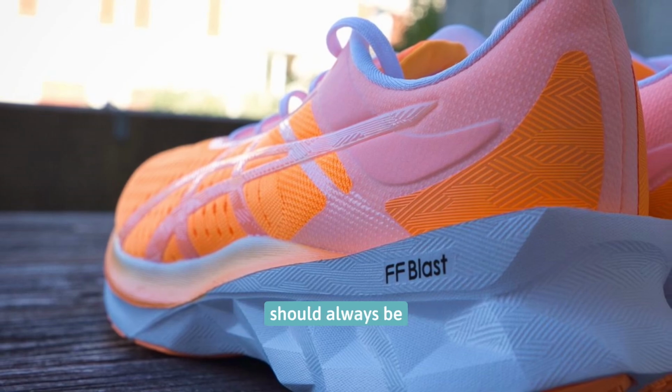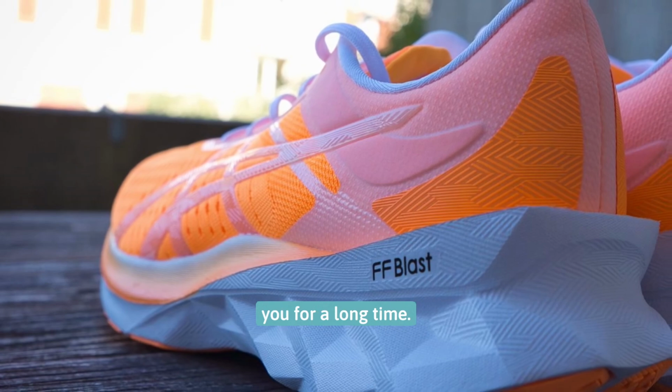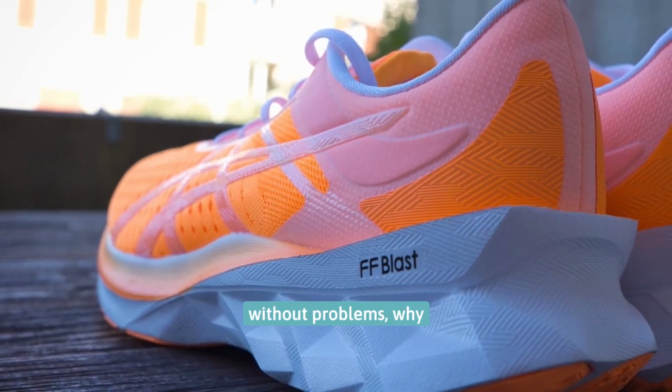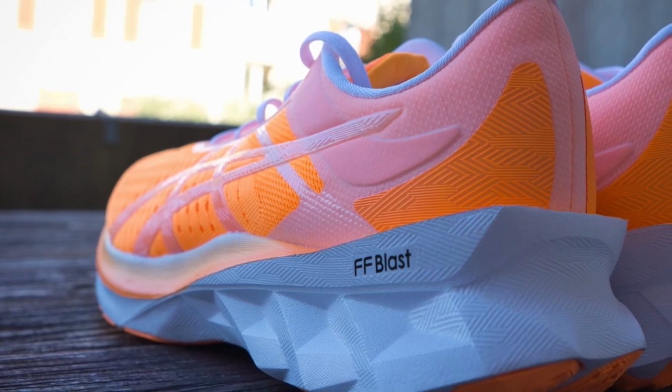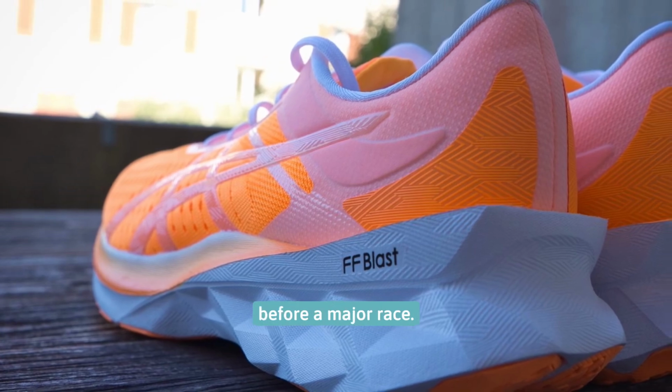Purchasing running shoes should always be something that works for you and has worked for you for a long time. If you are not getting injured and running well without problems, why change what works? Looking for shiny new things doesn't always serve you, especially before a major race.